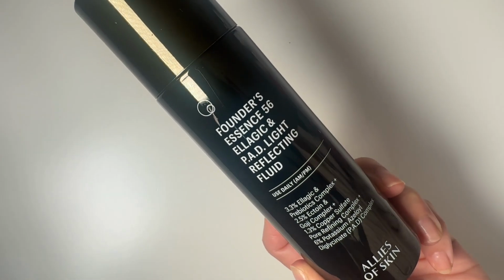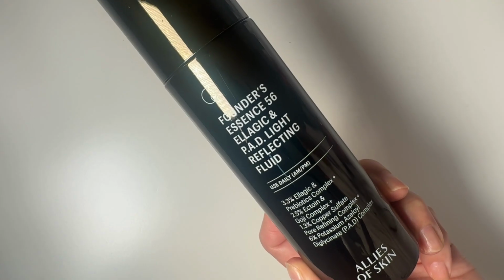So next up is an essence. I need the extra layers. I just do. And you guys, this is the new one from Allies of Skin. It is called the Founder's Essence 56 Ellagic and PAD Light Reflecting Fluid. I got this about 5 months ago when I was at an Allies event, and I haven't been allowed to talk about it.